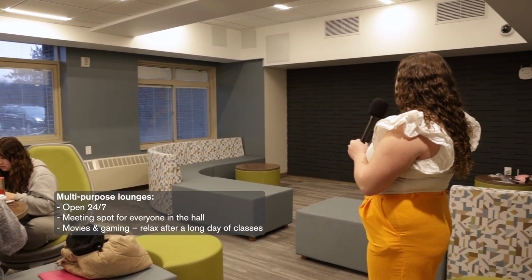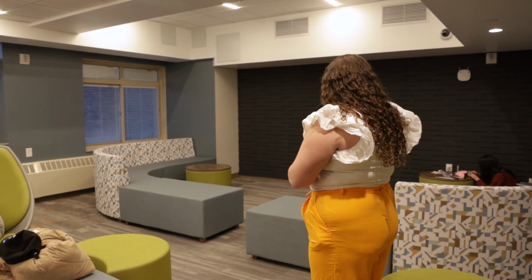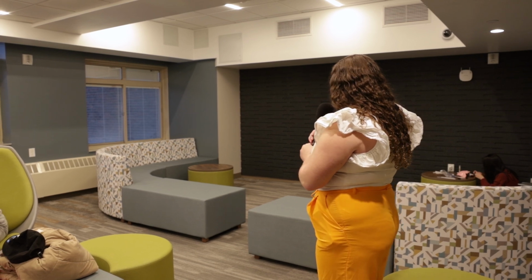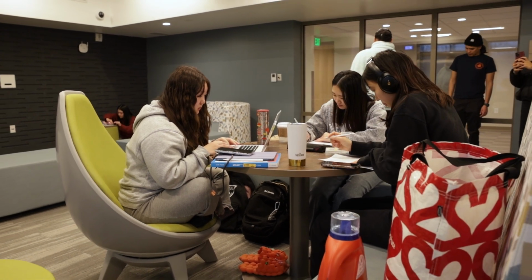Eventually there's going to be a TV up against that wall, and that's awesome for residents to bring their gaming stations down and game down here. It's just a good social space. Occasionally you'll see Hall Gov and the RA staff having staff meetings down here just because it's so beautiful. So yeah, super what people make of it.